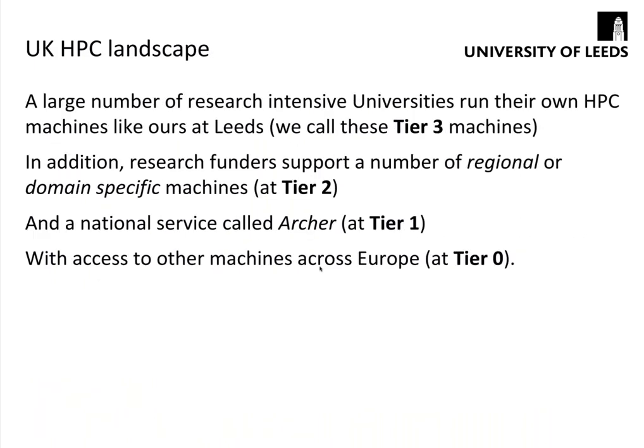As far as the UK HPC landscape is concerned, quite a lot of our universities have HPC that looks like this. We call these tier three machines in one model. Our research funders support and fund a number of regional or domain specific machines that we can gain access to via a number of mechanisms. We call these tier two machines.